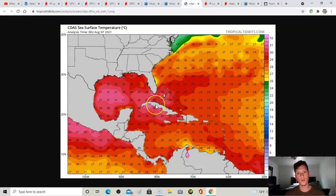One thing I want to show you here is, I tell you what, the Caribbean waters and the Gulf of Mexico are in the upper 80s. Some areas it's probably 90 degrees. If anything gets in here, guys, there is not going to be a whole lot that's going to stop it from rapidly intensifying. So you want to pray that nothing gets into this good old hot water in the Gulf of Mexico right here, because it's just getting hotter and hotter.